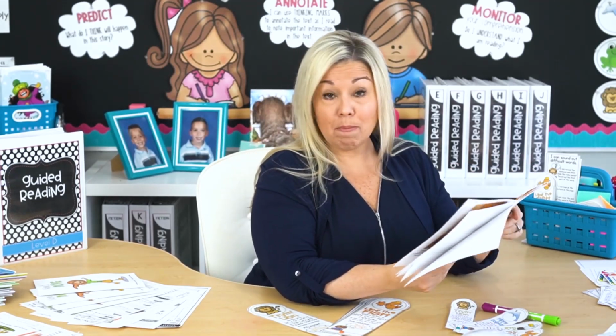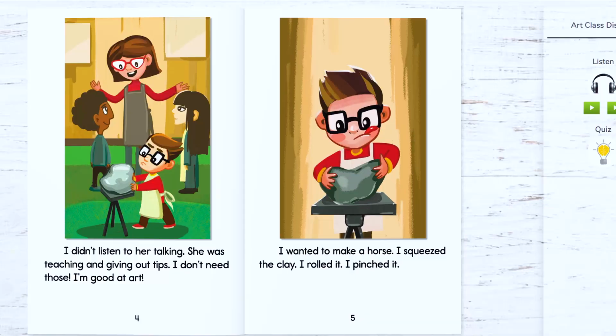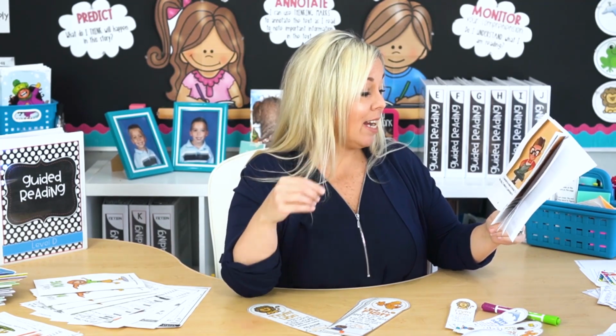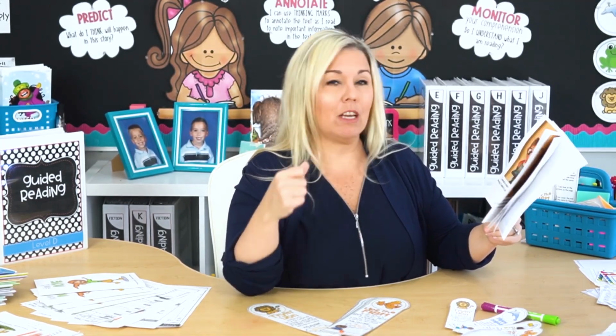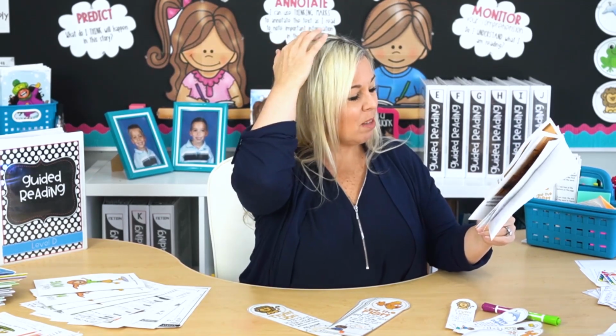I wanted to make a horse. I'm getting my lips ready, because I'm going to start saying the word. I skated the clay. I rolled it. I pinched it. Skated. That doesn't really make sense, does it? I wanted to make a horse. I skated the clay, I rolled it, I pinched it. That doesn't make sense. So let me try something else.